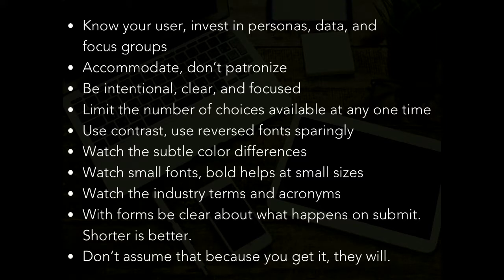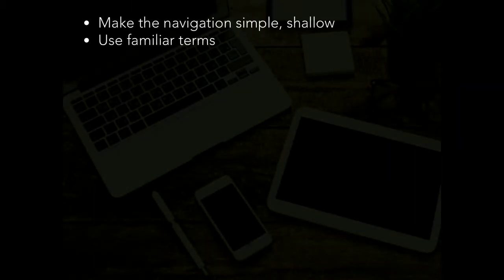And don't assume that because you get it, they're going to get it. You build websites all the time. You use websites all the time. They don't. And you know your industry. They don't. So don't assume because it makes sense to you, it's going to make sense to them. Go ask them. And be willing to admit that you were wrong, which is another challenge.